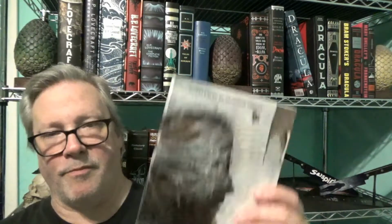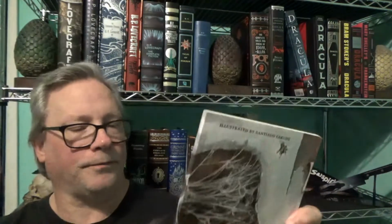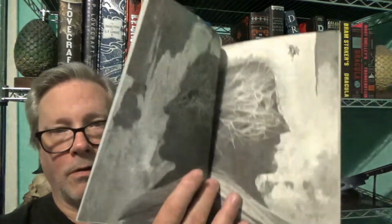This next one is The Booking by Ramsey Campbell. And this is published by Dark Regions Press. Really thin novella. I have no idea what this book is about. It's illustrated by Santiago Caruso. Right, there's some illustration right there.